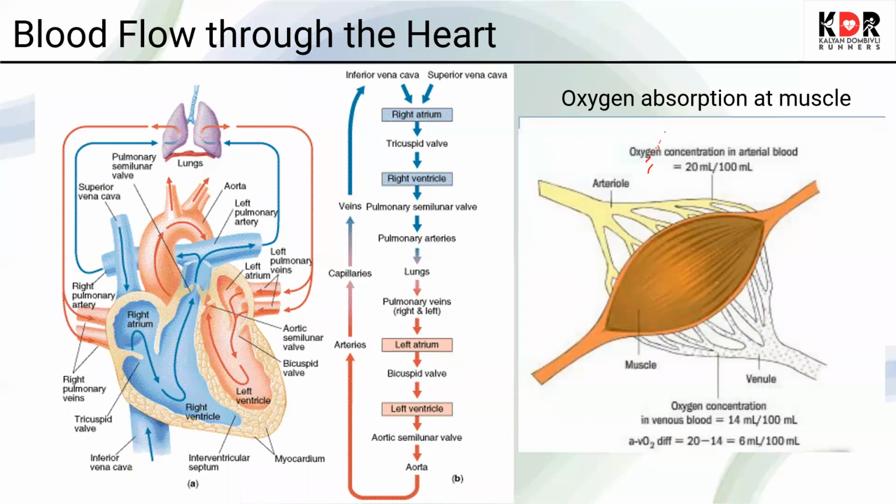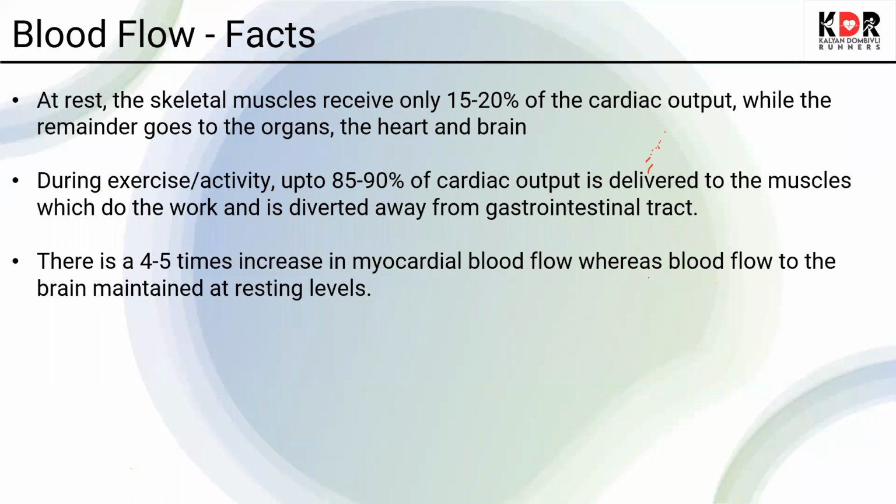There are some more details shown here, and you will sometimes see a parameter in your Garmin or Apple Watch called VO2 max. So this is what it is. Basically, it is the difference of the maximum oxygen that your muscle can absorb. Here you'll see out of 100 ml of blood, 20 ml is oxygen. There is some absorption going on, and on the return you see 14 ml, which means 6 ml of oxygen has been absorbed by the muscle. But anyway, that's a separate topic. Just to get an understanding, this is what happens at the muscle level. There is oxygen absorption. Okay, so some of the facts related to blood flow.